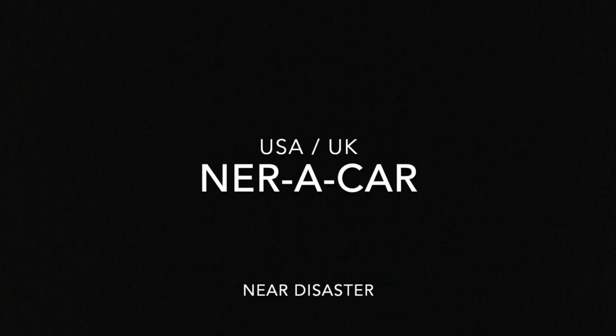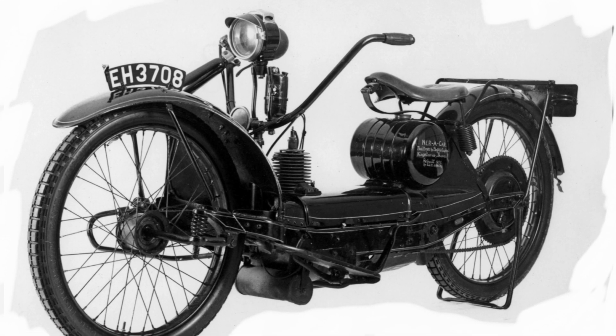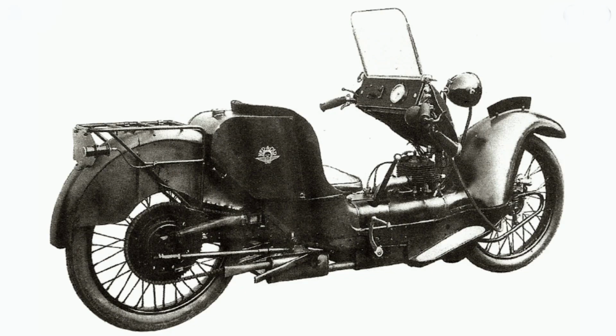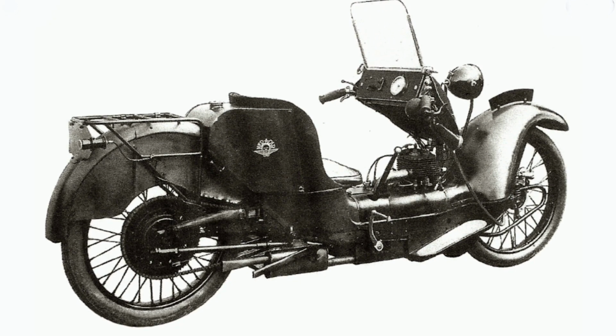Neracar, the Anglo-American Nightmare. An American car designer designed this highly unusual machine in 1918. Amongst its many features was hub-centered steering. In fact, for many years, the Neracar was the most successful hub-centered steering motorcycle ever built, until taken over by Yamaha in the 1990s. The unusual styling meant that this machine was destined only ever to be a modest success, with production totaling about 16,500 in the US and Great Britain.